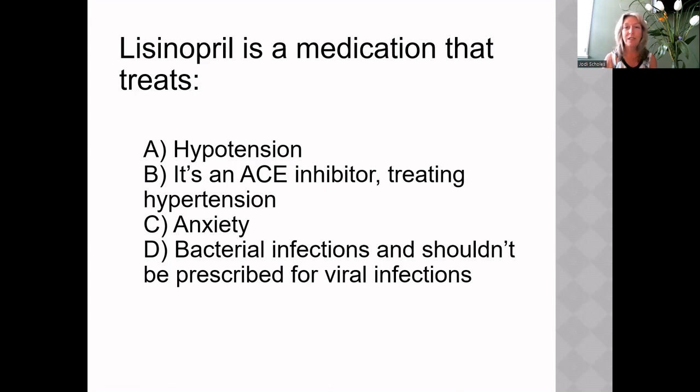Okay, which of these do you see that says, oh, that's not right? Can you get rid of one wrong answer? Don't get rid of the right answer. All right, the students in class say get rid of A, hypotension. Hypotension is really low blood pressure. That's not what we're talking about. But lisinopril is a medication that treats, do you remember?